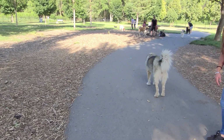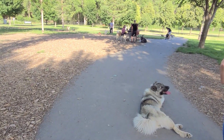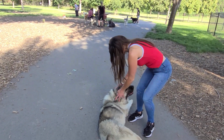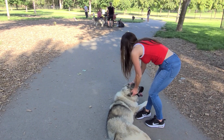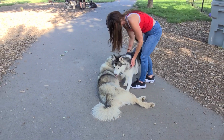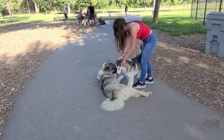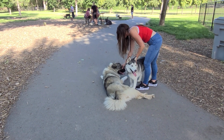Is she outdoors most of the time? Yeah, like in the winter 24/7, and then in the summer she'll come in the afternoon to cool off. But I'm ready for some belly rubs, huh? She loves that. Yeah, you're so cute. Hi. Hello to you. Hello, my girl. Oh, I love my huskies. You look just like a husky. You look like a cute husky.